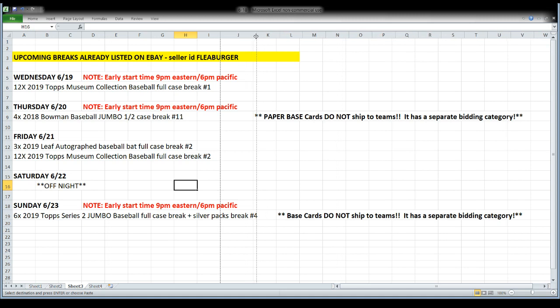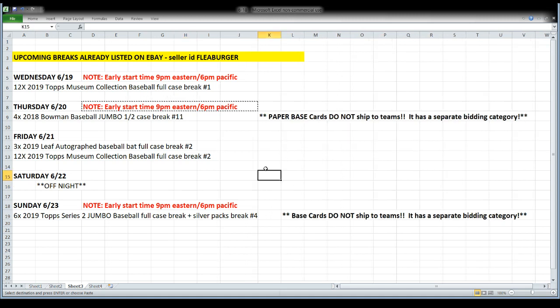I don't know what's going on. My spreadsheet's all crazy, isn't it, tonight? Anyway, I think that mostly fixed it. I don't know what's going on there.